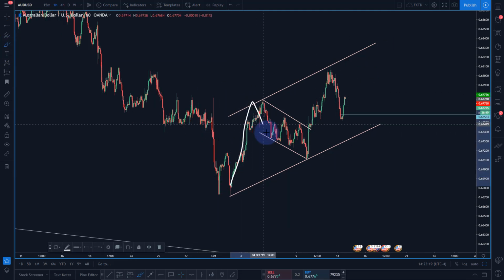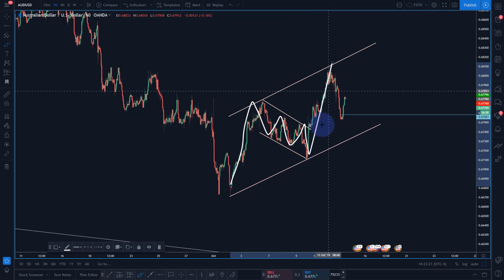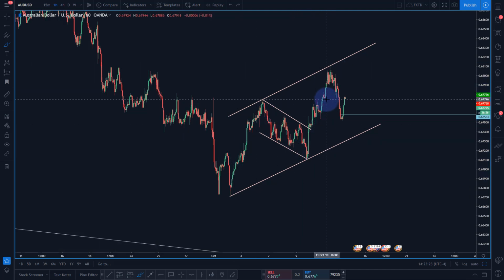Aussie dollar is a little interesting. It's an ascending channel. I really like this. It's a beautiful completion of a pattern. The problem is when we get that reject and move down, we kind of double bottom here, but it's in the middle of nowhere. So I wouldn't take a double bottom in the middle of nowhere here.